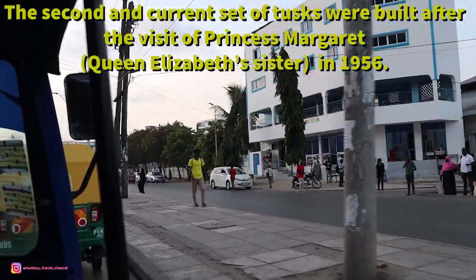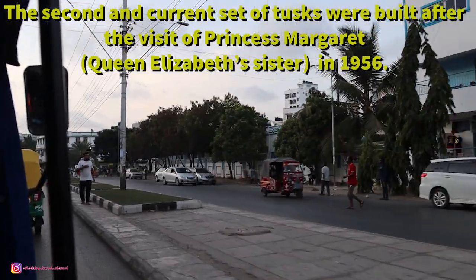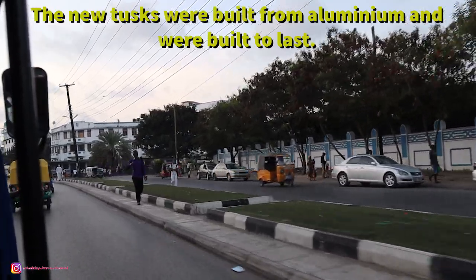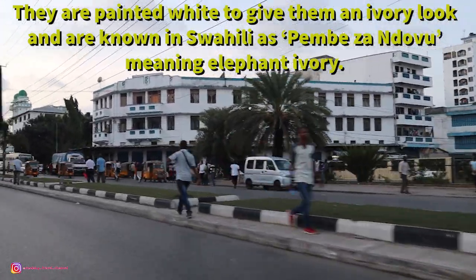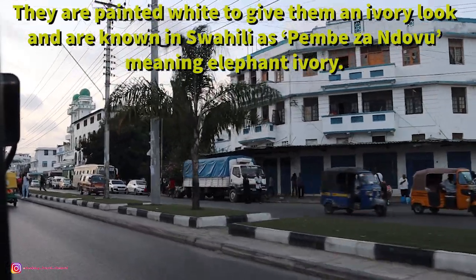The second and current set of tusks were built after the visit of Princess Margaret in 1956. The new tusks were built from aluminium and were built to last. They are painted white to give them an ivory look and are known in Swahili as Pembe Zandovu, meaning elephant ivory.